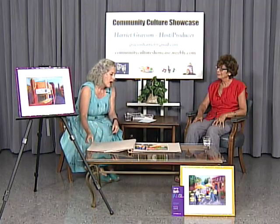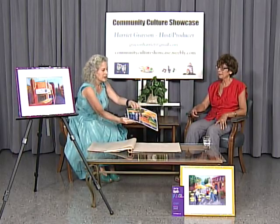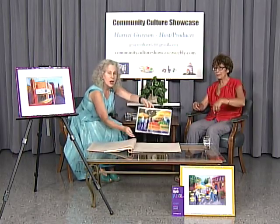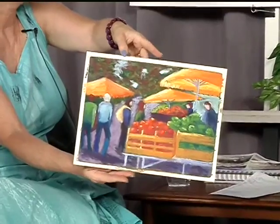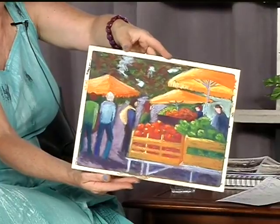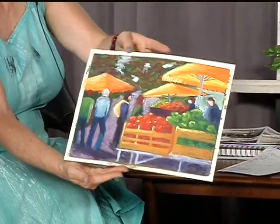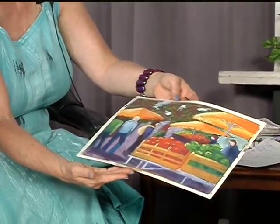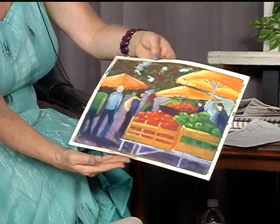There's, in fact, let's see. Here we go. This one, like that one down there, is a travel scene. This is from a place where I just was. This is from Provence, France. It is one of the amazing regional markets that Provence in the south of France is known for. And it was just an abundance. It was an absolute abundance, and that's what I wanted to capture.